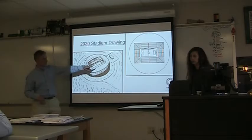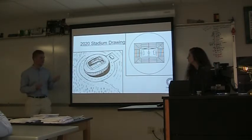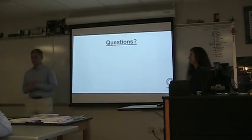The data center management is going to be in this side building along with a pro shop, which a lot of the stadiums nowadays have. But the data center, like I said, is going to manage all of this facility along with the HVAC and the runoff of water and everything like that. Next slide. Next slide. Any questions?